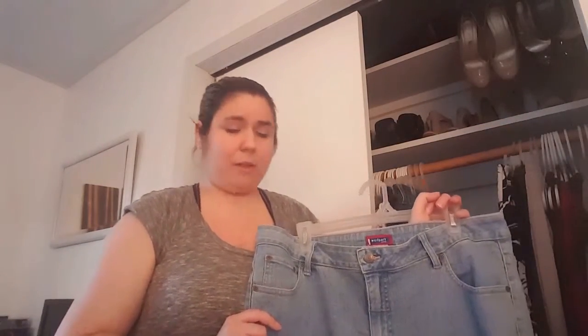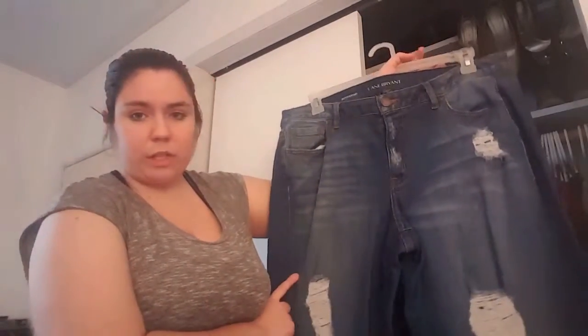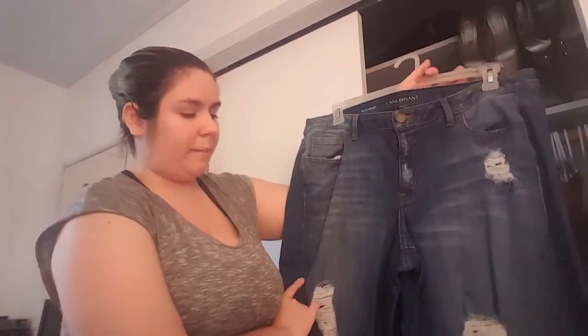These are jeans that my mom actually gave to me a couple weeks ago that I really dislike, and I just took them from her because I was like, oh yes, jeans, I can do something with these. But honestly, I'm not going to do anything with those. I'm not going to change them. I'm not going to distress them. I don't want to wear them, so I'm just going to try and sell them. These are my boyfriend jeans that I have from Lane Bryant. I like them a lot. They're distressed. I wore them all the time this summer, and I'm still wearing them now, so they're keeping.